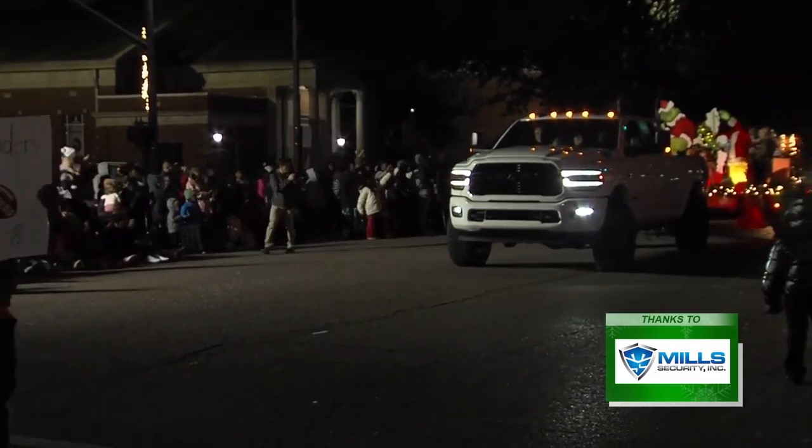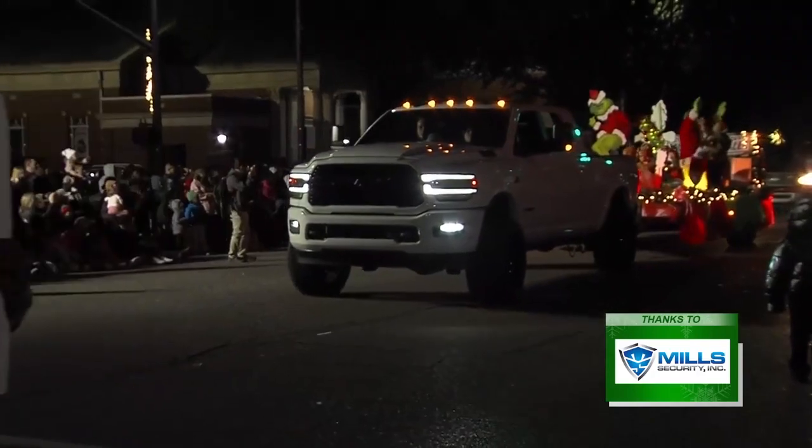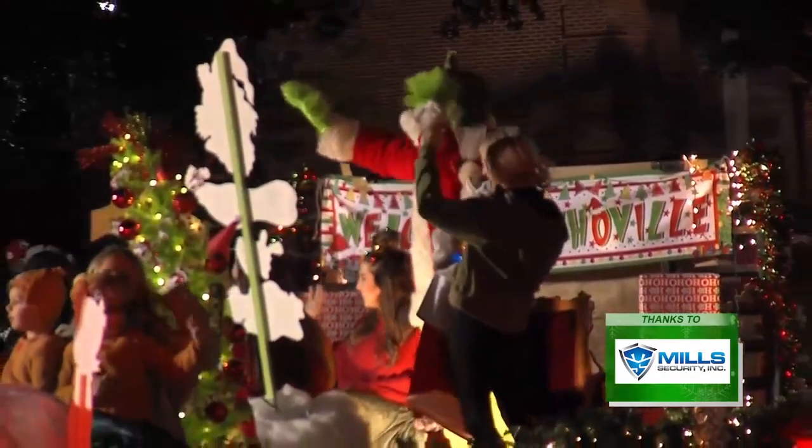And I can remember this parade back from when I was in elementary school. Sixth grade, Myrtlewood Elementary School. I was in that parade. Our float won first place, Myrtlewood Elementary.